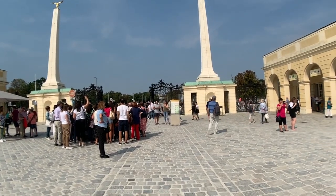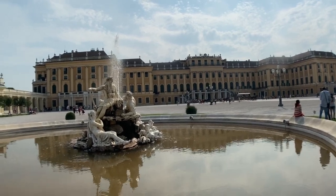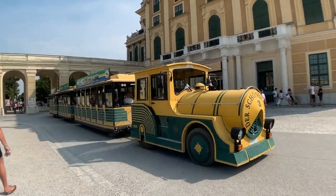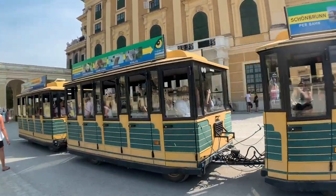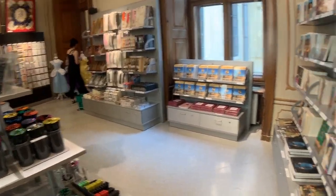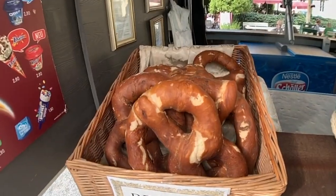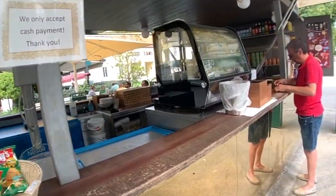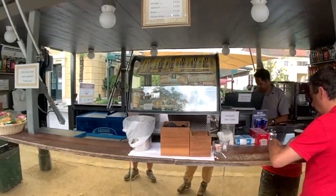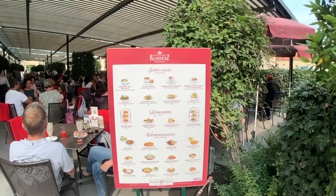Now we have to make sure our ticket will work. They didn't allow videos or photos inside the palace, but this is the gift shop. Selling pretzels here that look delicious. We ran through Schonbrunn Palace, 44 rooms in a half hour, so now we're hungry and thirsty. There is a cafe with some delicious looking things here, and then there's also a restaurant.